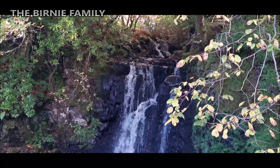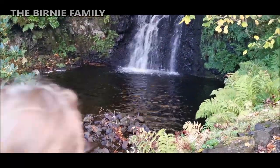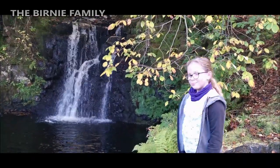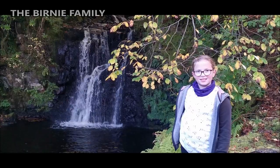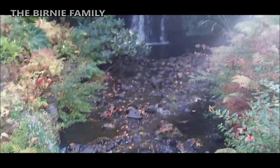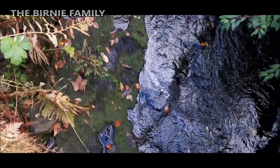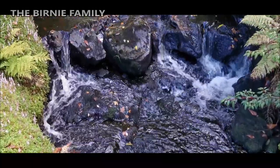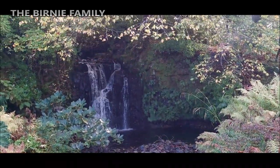Off it goes. You liking that? Doing a wee photo in front of it? I'll get a wee photo of my little missy. Eh? It's always great on the camera, this one. Yay! Right, so guys, we're just going to head across this. Yeah. That is awesome.